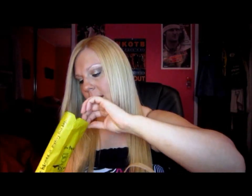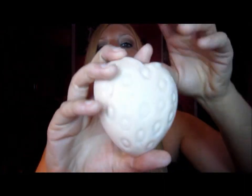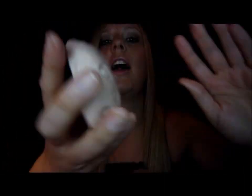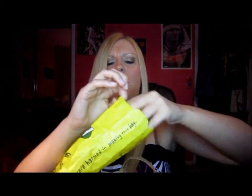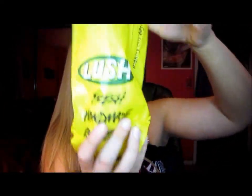Let's see. So, first I got Strawberry Feels Forever. And it smells just like Yummy Yummy. It's a massage bar. I can't wait to use it. And my Lush was running out of these little bags, so they had to put more than one in each bag. So we'll see. But yes, that's Strawberry Feels Forever.